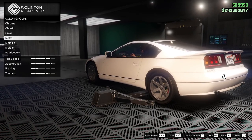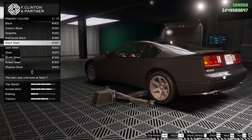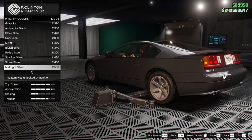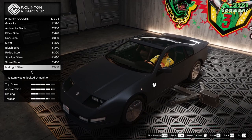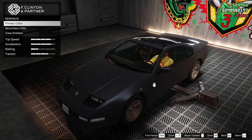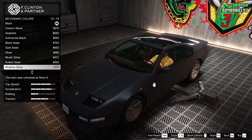Respray, primary, metallic. Let's see, black steel. In these pictures, black steel is pretty close. Midnight silver might be... That's pretty darn close. With a pearlescent shadow silver, yeah, I think that's fine. Secondary color, I don't even know if this... We really didn't do those back then. Just match them up.